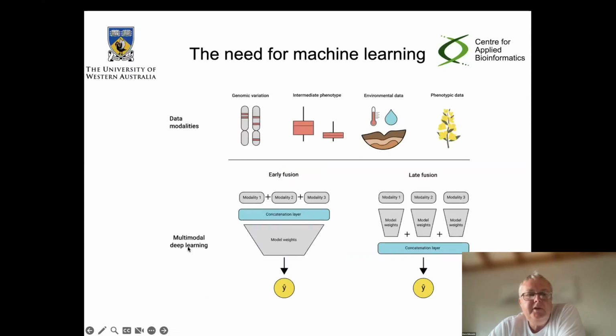There's various data modalities. You can actually use multimodal deep learning, and we've been using this a lot more recently, where you take the different data types, whether it's genomic variation, an intermediate phenotype, maybe some environmental data, and some more advanced phenotypic data, and you build individual models for these. And then you actually bring these models together to make your prediction. This is really quite useful because if you have additional data coming in or additional inputs, or if you want to modify and fine tune some of these individual models, it's a lot easier rather than trying to build one massive model and then trying to rebuild it. So this is a really useful technique if you're using machine learning, is to take this approach.